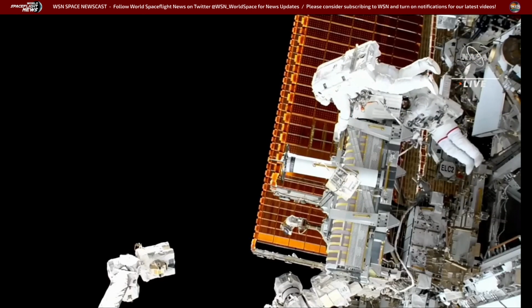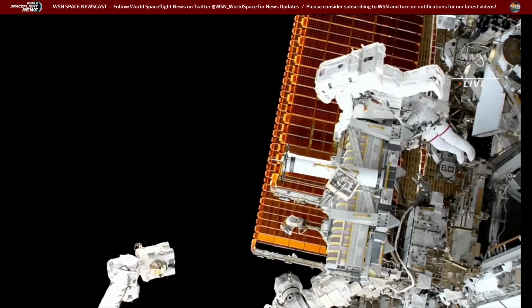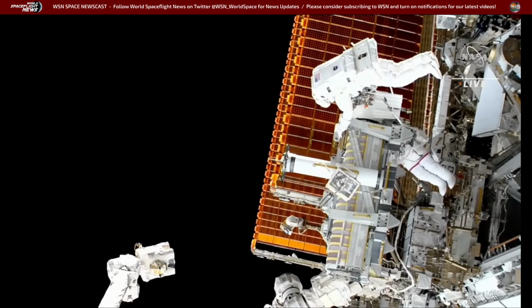From this view, you can see both of today's spacewalkers. In the unmarked suit is NASA astronaut Woody Hoburg, who is EV2, and with the red stripes on his spacesuit is NASA astronaut Steve Bowen, who is EV1.